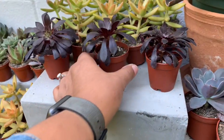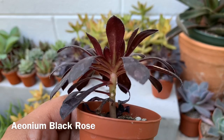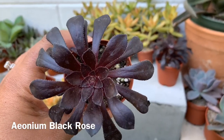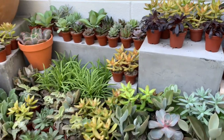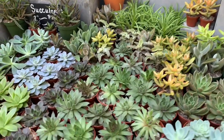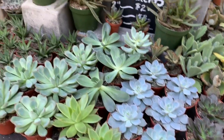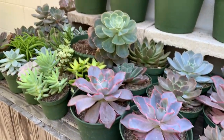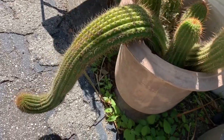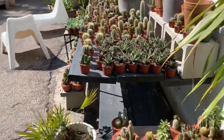I absolutely love this one here. It's called an Aeonium Black Rose and it has this really beautiful dark foliage. And this is the back of the store where they kept most of their cacti.